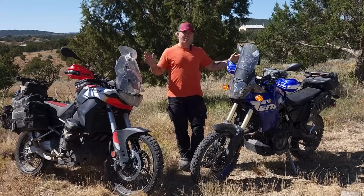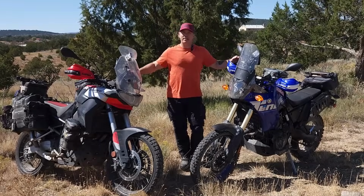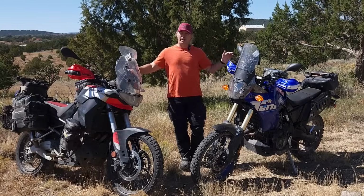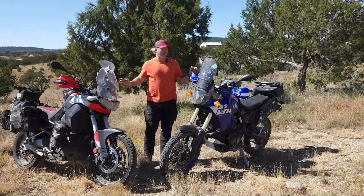So no matter what I say about either of these bikes, if that matters, this is going to be top of the class when it comes to that. So if that is an important factor for you in purchasing a motorcycle and you don't want to take any risks and see how it really plays out as an owner, this is probably the direction you're going to want to go. Let's talk about the pricing of these two bikes.